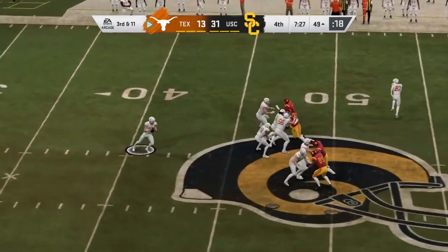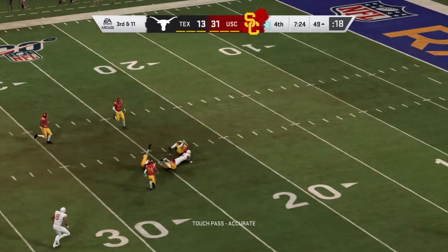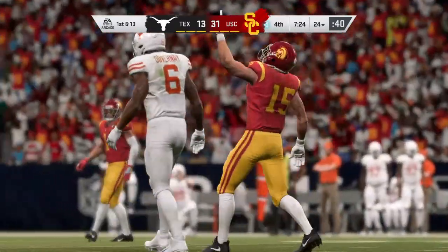The play-action fake. They'll look to throw into double coverage, and it's intercepted. Picked off at the 24.